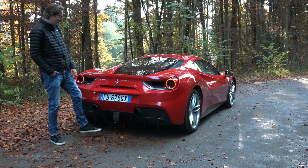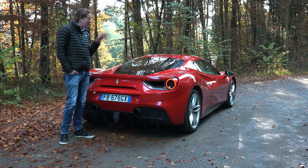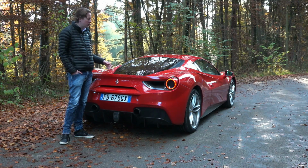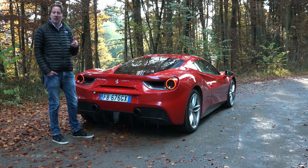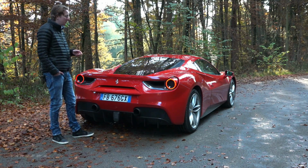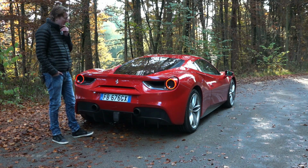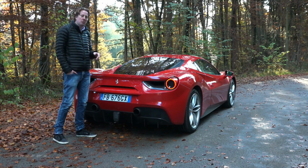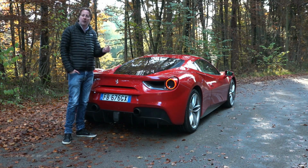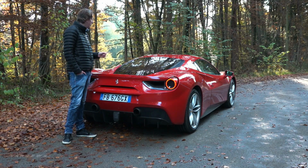What can I say? 488 GTB. It's not just a beautiful car, but it's also an incredibly fast car. And there's a lot more to it than just the specs and the performance, because seeing 3 seconds to 100 on a piece of paper already indicates that this is quite a beast. But there's a few ways that the car really surprised me. It's so sensitive and precise when you turn the steering wheel.